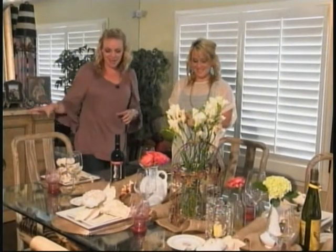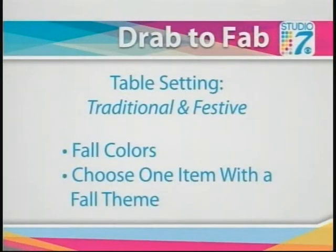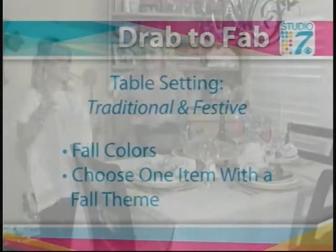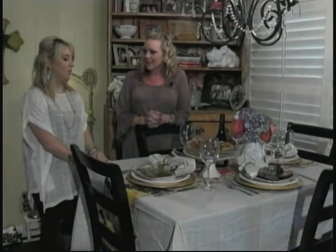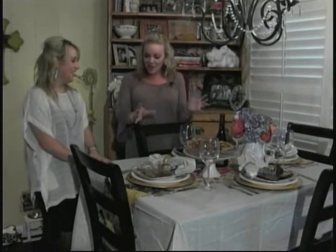Okay, let's move on to the next table and take a look at what you have set up there. This is a little bit different idea or feel. Tell me, how would you describe this table setting? This is my take on a more traditional festive feel of a table with the fall colors, the fall theme, fall flowers, but without being like cheesy gobble turkey. Right, no turkey on the table.